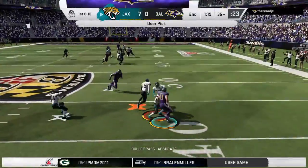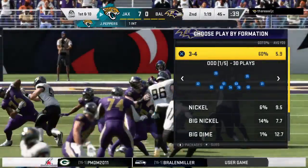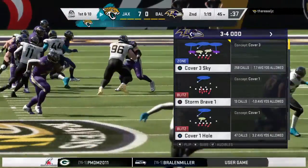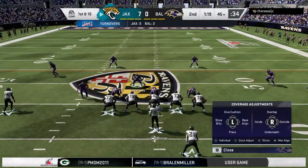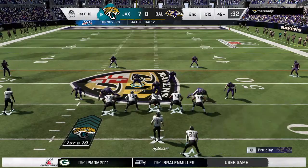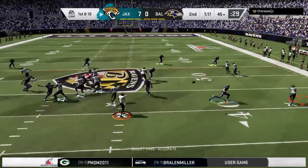Into double coverage, and it's intercepted. Picked up by the Michigan man, Jabril Peppers. And his crew will take over at their own 45-yard line. Jaguars come to the line to start their next drive. Things progressing to plan so far. Their defense has been solid, and they've got themselves a set.